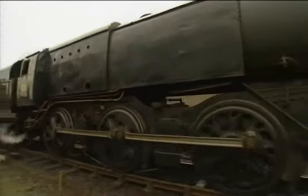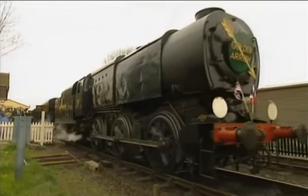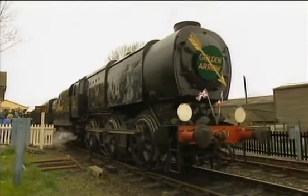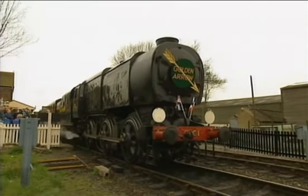Bulleid had the last laugh. The engine turned out to be the most powerful 0-6-0 tender locomotive ever built in Britain, with a power-to-weight ratio of a sports car, if only the driver could prevent the wheels spinning around.